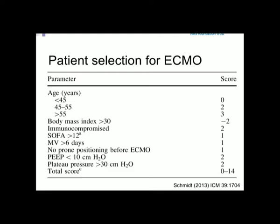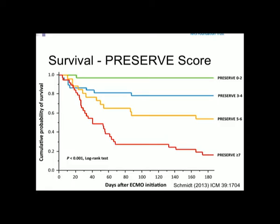What's really interesting about the PRESERVE score is look at the bottom half there. Mechanical ventilation for a long duration, not being prone, not having the right PEEP, having too high a pressure, too high a volume. They were the things associated with worse outcome. They are all things that we can correct in our intensive care today. And they found a massive difference between the two groups. So if you take your 21-year-old with swine flu and you ventilate them well, you're looking at a 95% survival, which is what we have. If you ventilate them badly before ECMO, they've got a 50% survival.